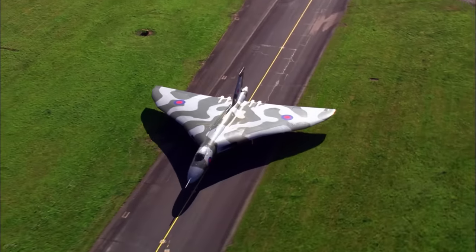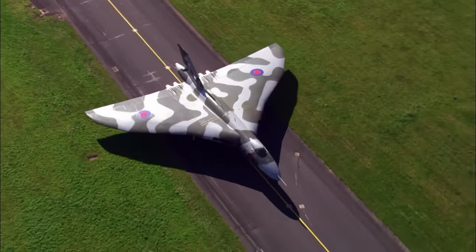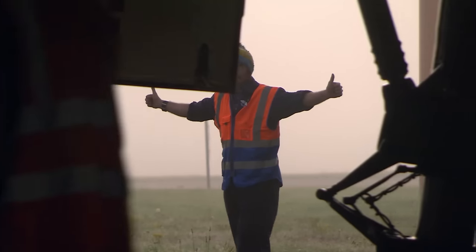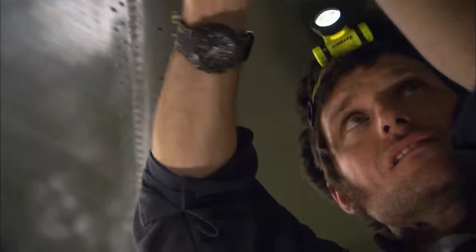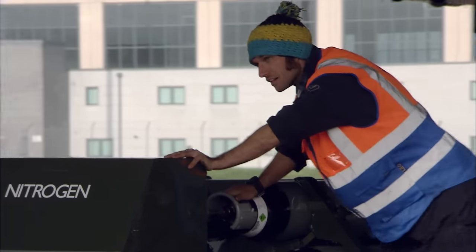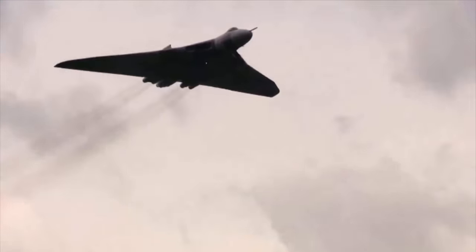Well, it's 30 years past retirement, so we can't say with 100% confidence that it's going to run swimmingly. We're in unknown territory. Guy Martin has been granted privileged access to help prepare the aircraft for its most ambitious mission ever. A 1,000-mile farewell tour of Britain.